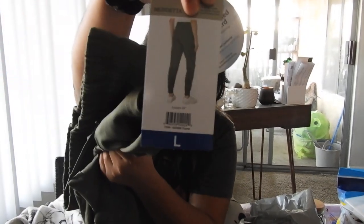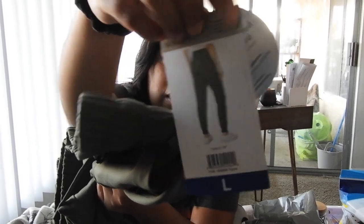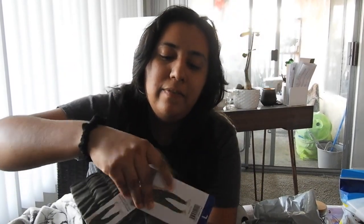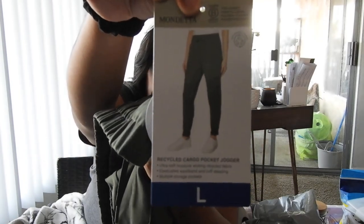I don't know if it focused or not, you guys. Let me just focus it for you guys again. Right there. So that's the jogger pants in the back, and then it has a front view. So this is the front view of the jogger pants. There you go. So that's how it's supposed to look.